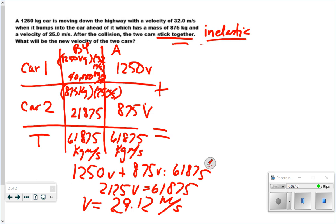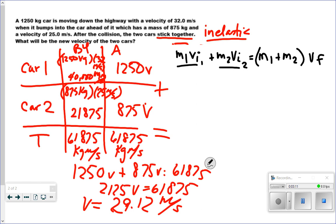If you used the chart method, hopefully we have the same results. If you decided to go full algebra because I don't need no stinking chart, then let's consider this. M1 V initial for the first object, the first car, plus M2 V initial for the second car equals M1 plus M2. Now this is a fancy way to write it because we know that the masses are going to stick together, so we can just write it this way. You could write it separately as well, as two separate amounts like this. Of course, we would change the VI to VF. So this is where we start plugging in our values.